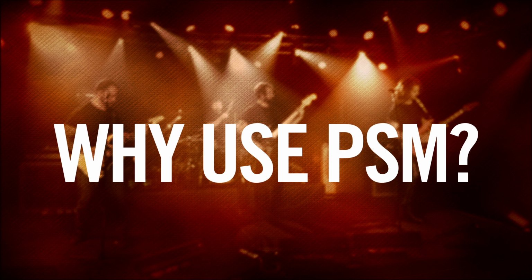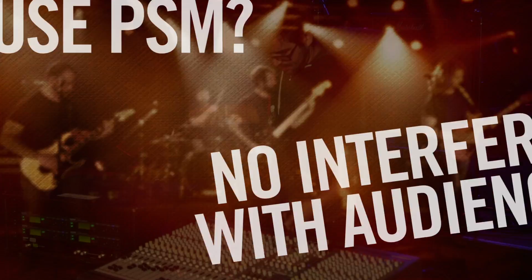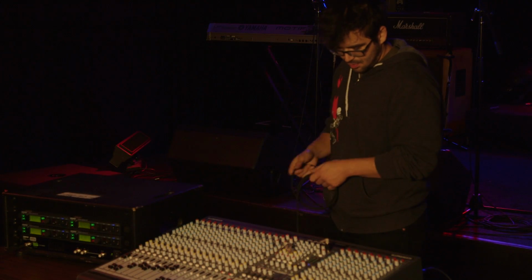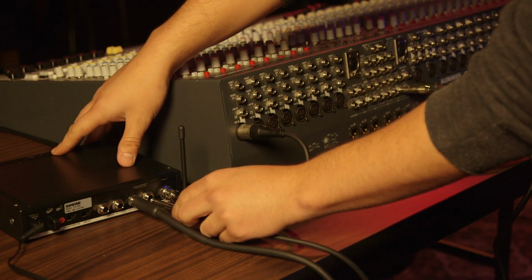A unique benefit of PSMs is how they assist the front-of-house engineer. Fighting the volumes of loud amplifiers is already hard enough. Add in a row of wedges also at high volume levels, and your engineer may lose control of the mix. By reducing stage volumes, PSMs alleviate this struggle for many engineers.